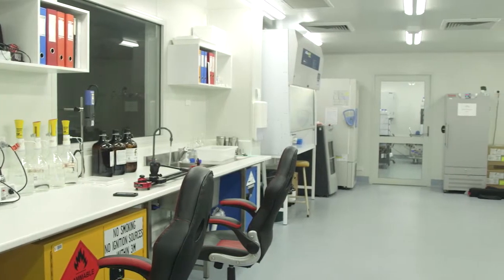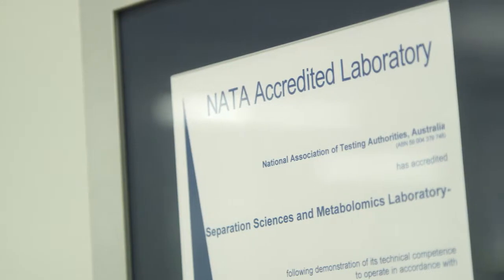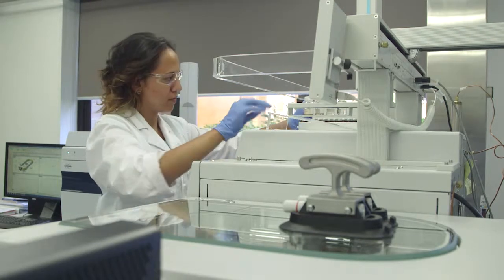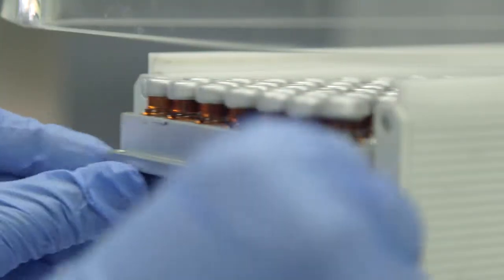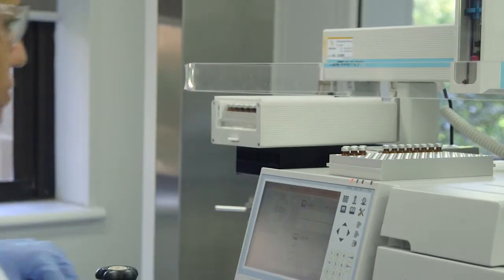The Separation Science and Metabolomics Laboratory has effectively been the best part of 15 years in the building. We started putting together the facility back in 2000, and then in 2003 we started getting very much involved in the metabolomics research as well. And as part of that ongoing process, and because of our expertise in separation science over many years, we have built up a lot of expertise. We've also built up a lot of in-house tools so that we can make sure that the data quality we produce is the best it can be. And we've developed procedures to work with our collaborating groups to make sure that they understand what they're going to get from metabolomics and how metabolomics will actually benefit them.